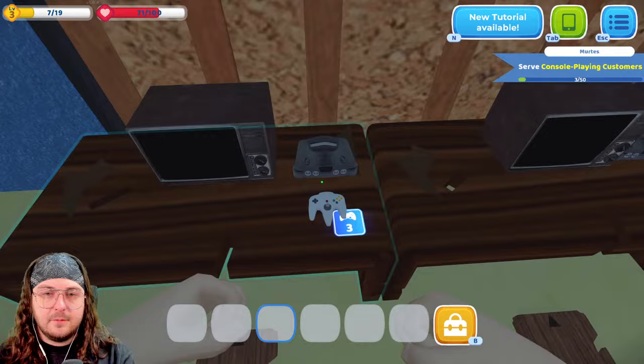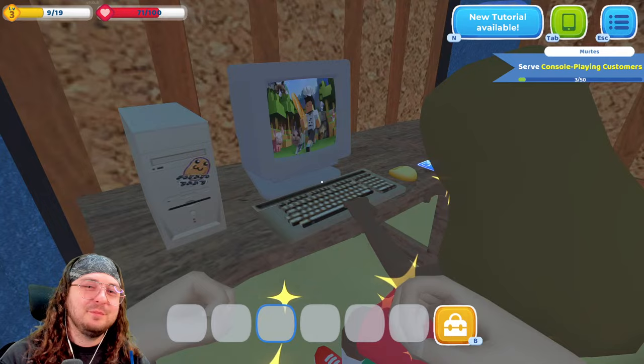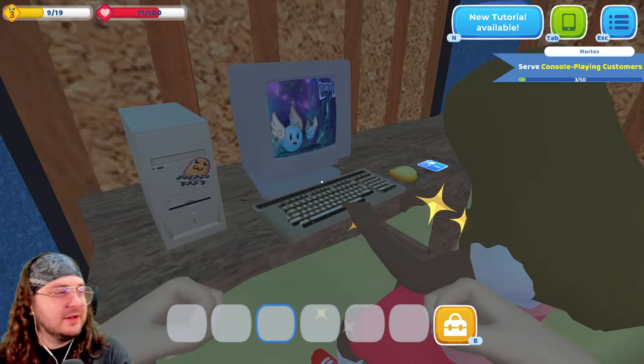What are you playing? You're playing Minecraft. That is such a ripoff. They took Minecraft and then they put cat faces and pig faces on it. Hello, focus on me. How you doing?